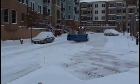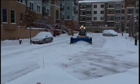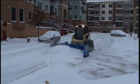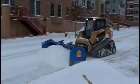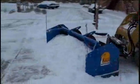The old way would be to budget for loading the snow into trucks during the event and hauling it away. But there was barely enough room for even a pickup truck to maneuver, much less a loader and a dump truck. Also, the city allowed no off-site snow dumping within city limits.